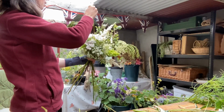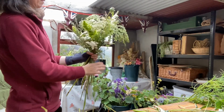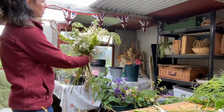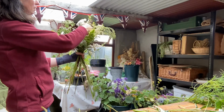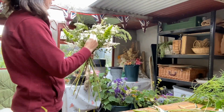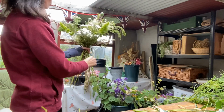I think flowers are like art. You do have a taste, and lots of florists do have a style. I definitely have a style. I don't like neat and uniform and tidy. Definitely not. So if somebody came to me and wanted that, I think I would run a mile, because I don't think I would enjoy the experience. And I'm not even sure I'd be able to do it.